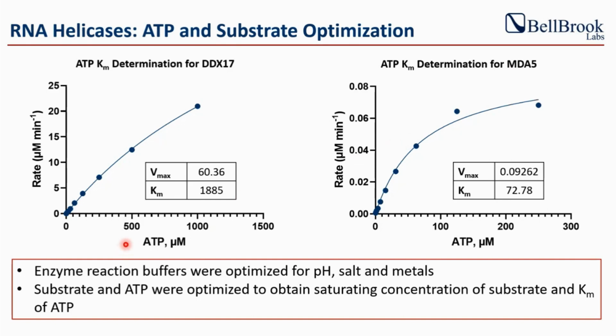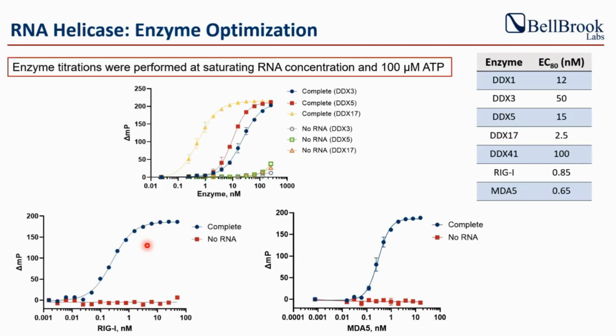As I mentioned, we have also optimized pH, salt, metals, temperature, time, and everything. I'm not going to show all of it, just the substrate optimization and the ATP KM determination. After optimizing, this is the final titration, which is important to get the initial velocity concentration, meaning how much enzyme I need to use to perform the screening or the dose response curve. Here you see different enzyme titrations using the optimized condition. With high enzyme concentration, there is a big signal change in MP, a huge shift, which gives a very robust signal and a very robust assay. So the assay window is really high.